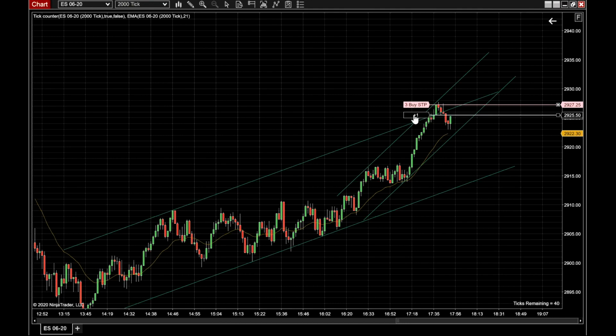So I actually kind of messed up a little here. I wasn't fully settled in yet and I completely missed a good entry point. But since there is such a strong upward pressure, I just waited for a couple of minutes until the next candle closed, and then I placed my entry there.